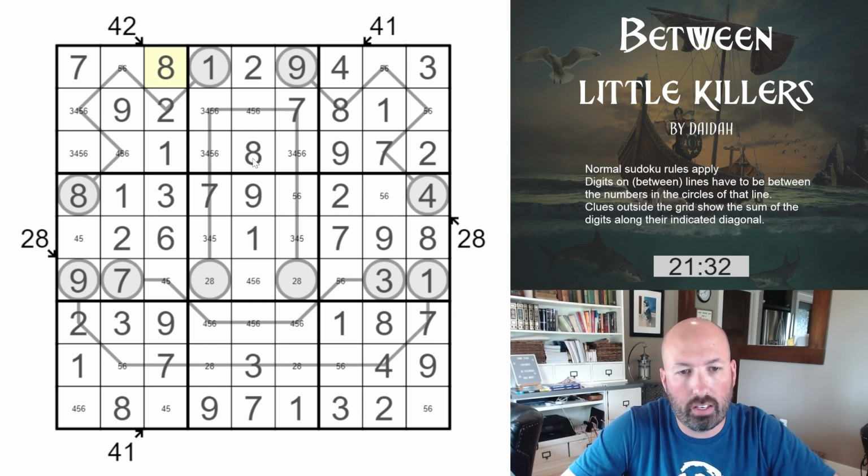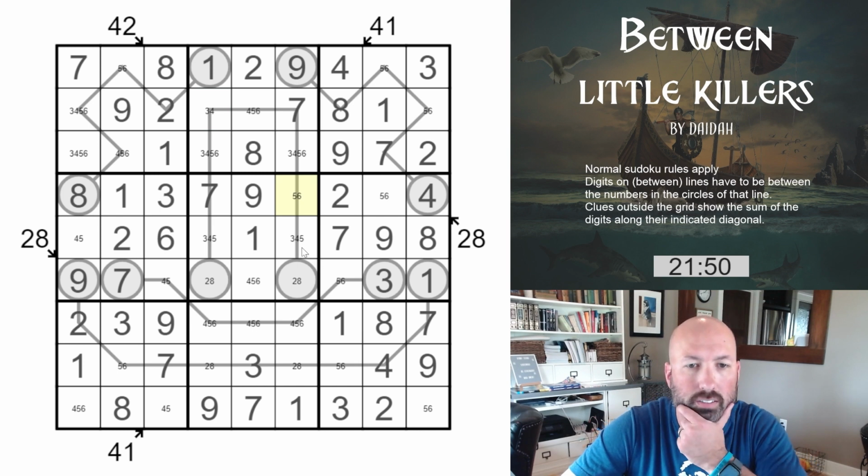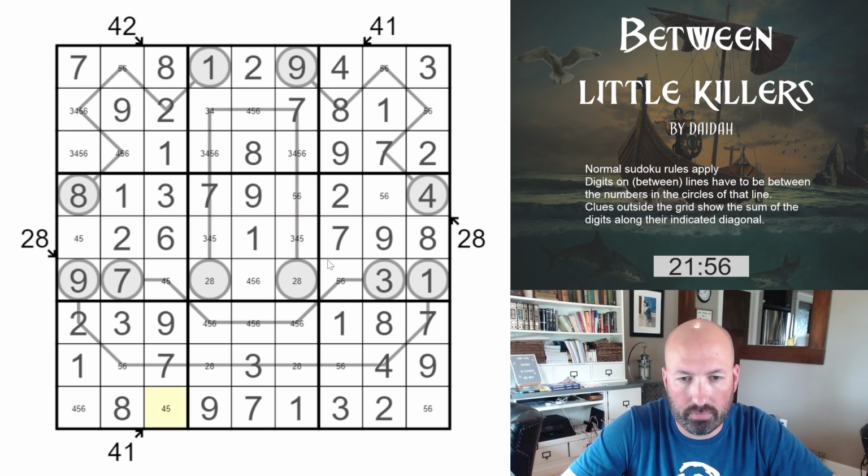Okay, so we've got 8, 16, 23, and 10 is 33. We need 9 more, which is going to have to be 6 and 3 or 5 and 4. So that's a 3 or 4 with a 5 or a 6. All right, maybe we'll look at this one.